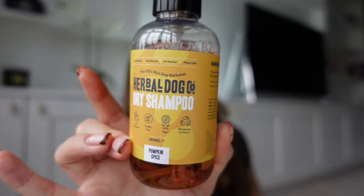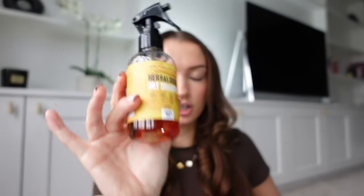And then they also sent her this dry shampoo spray, so it's like a cleansing spritz. Say if they're a bit smelly and you don't want to give them a proper wash, you can just spray them with this. Very handy. I also got this one on TikTok shop. So this is the Herbal Dog Company, and it is their dry shampoo spray, but this is a limited edition one. It is the pumpkin spice, and when I tell you, this smells like the most perfect unreal pumpkin spice candle latte. It is actually just so nice. I'm obsessed with this, and obviously that's a dry shampoo, so it keeps them clean as well.